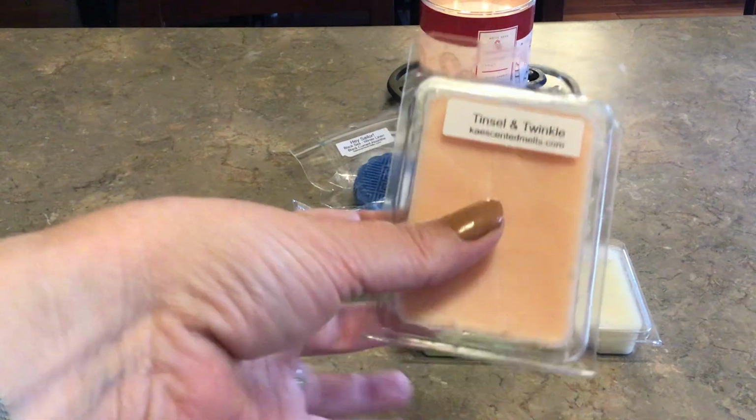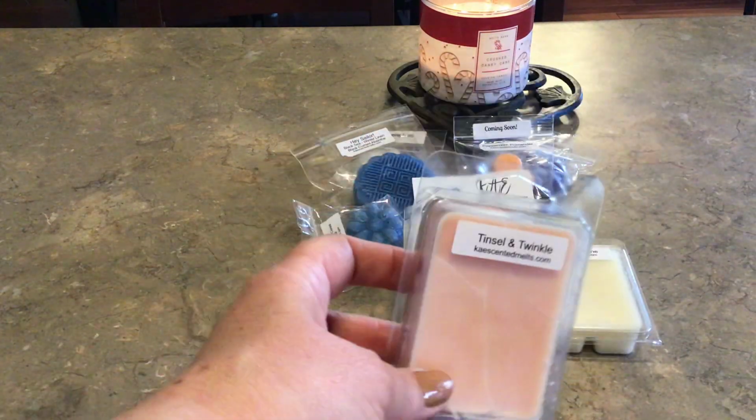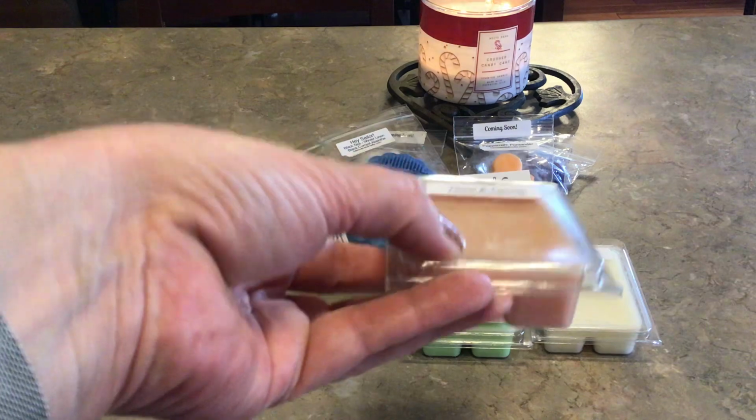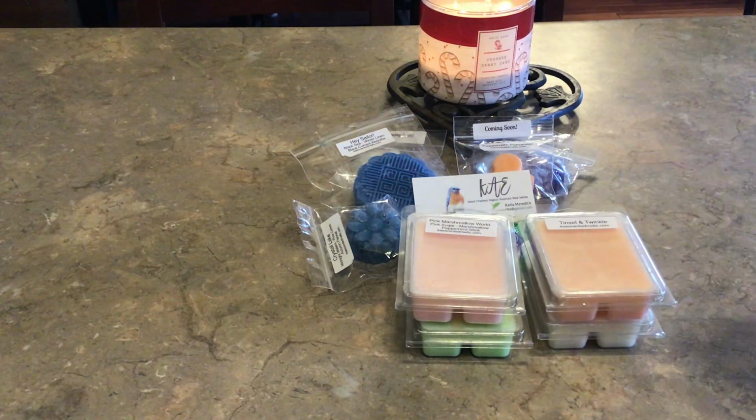I tried this for the first time last year, and I could not get enough of it. I had a lot of it, and I enjoyed it so, so much. So yes, this one is a repeat. I only picked up one clam, but we're okay. That is a really good one. I strongly recommend that one.